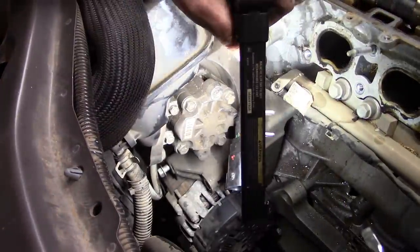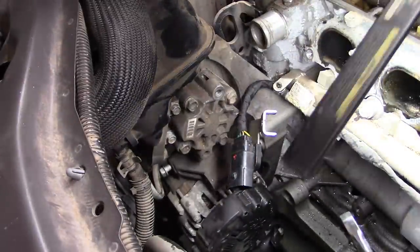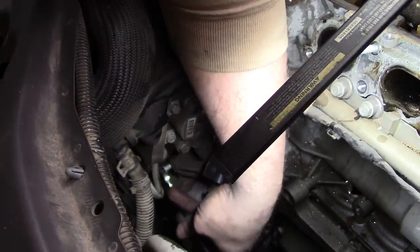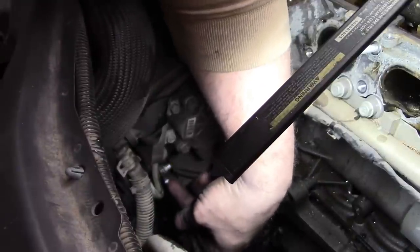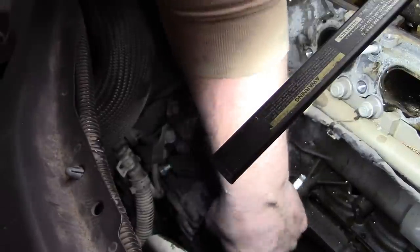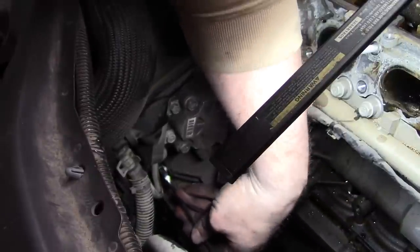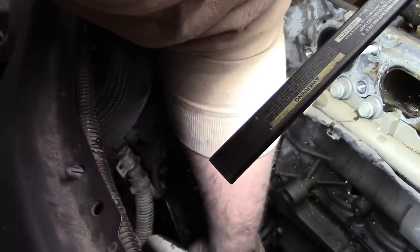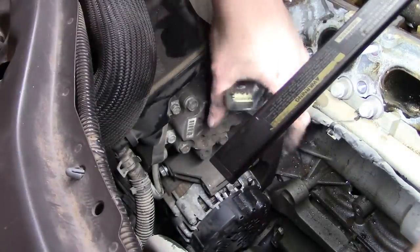Well, whoever designed this accessory bracket sure as hell never had to work on it. What a stupid thing this is. So you can't get the last bolt out of the alternator because it hits this power steering line. So I guess in order to pull the alternator off, you're supposed to pull the power steering pump. That sure seems stupid to me. There's got to be another way.